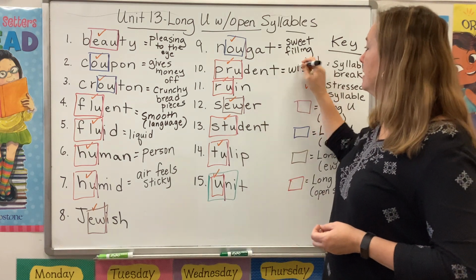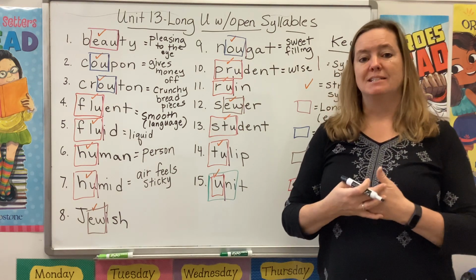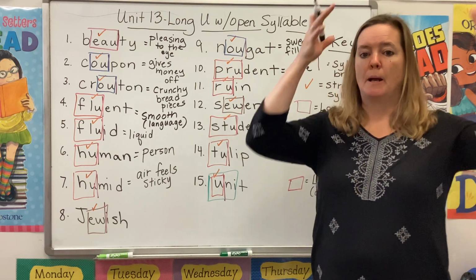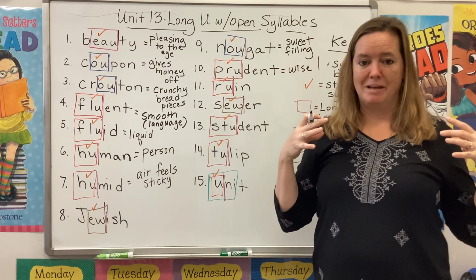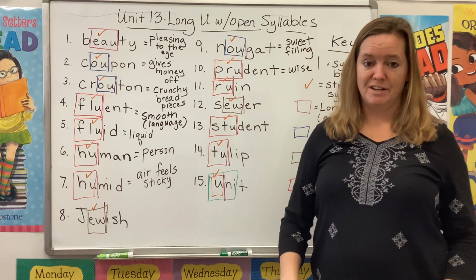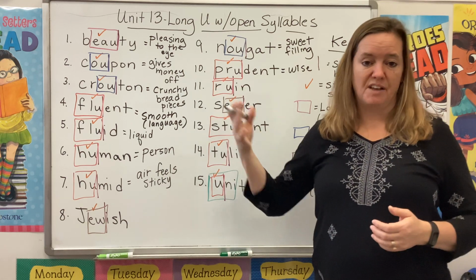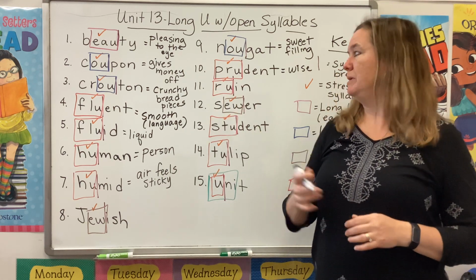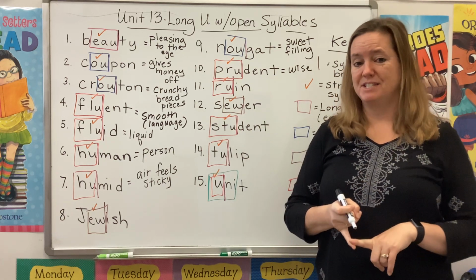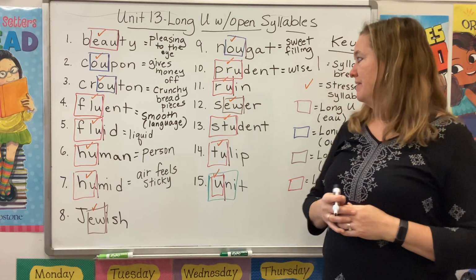Prudent means wise. So your parents, one of their jobs is to help you make prudent decisions. Like if you're gonna go ride your bike, it would be prudent to wear a helmet. If you're gonna play soccer, it would be prudent to wear shin guards. It would not be prudent to swim in a pool when you hear thunder and lightning, okay? So people who are prudent make wise decisions about their safety, wise decisions about their money, that sort of thing.